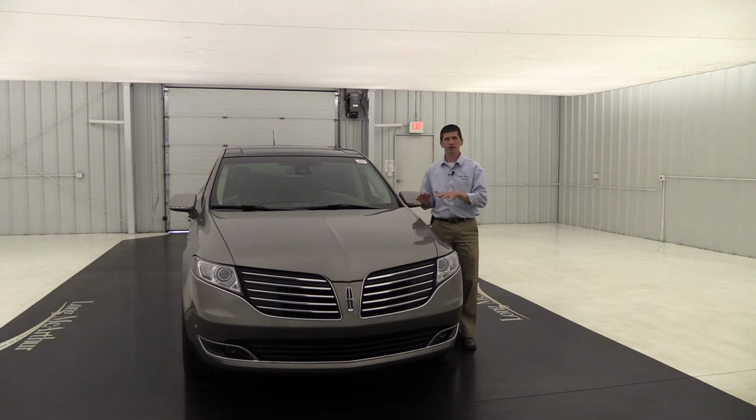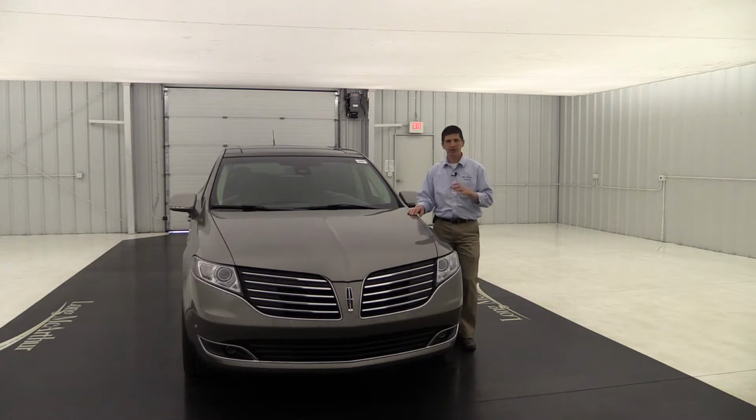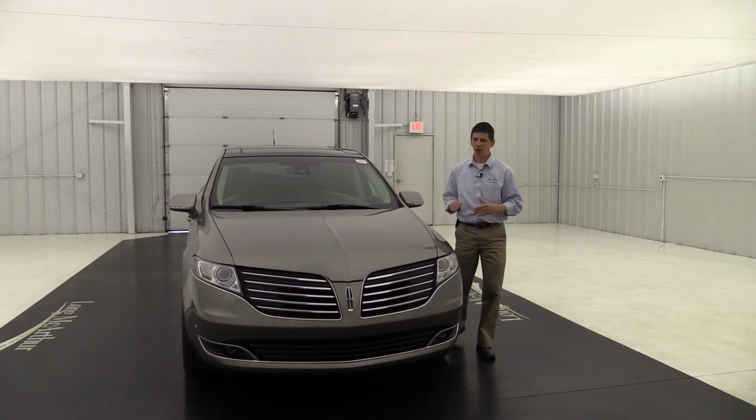We also added the technology package, and we'll get to that in just a little bit, but I'm kind of a fan of this vehicle. My wife and I own an MKT just like this, equipped almost identical to this, so I know a little bit about it, and I really like it. I have a passion for this vehicle. So let's go ahead and get started with the equipment here at the front.